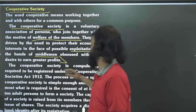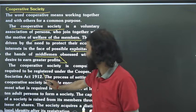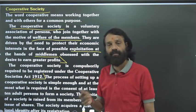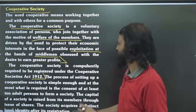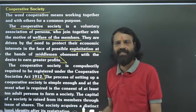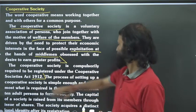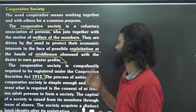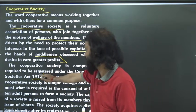The cooperative society is required to be registered under the Cooperative Societies Act 1912. Earlier we studied the partnership business. A partnership business can be registered, or it can work without registration, but it is better to register, then they will get more benefits. Here, cooperative societies must be registered. It is compulsory and mandatory that they be registered under the Cooperative Societies Act 1912.